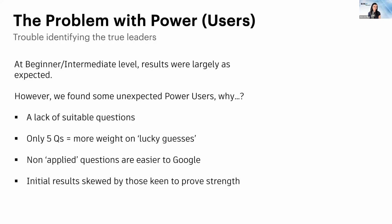And what we found was there's actually a lot less applied user questions. So for a lot of the beginner and intermediate questions, you had to open Revit, change something, test something, and feed the answer back into Knowledge Smart. Without those questions at power user, if you had time, it was a lot easier to Google things. Don't get me wrong, Googling things is a skill in itself, but we really want to know what skills we have in the office on a Revit level.